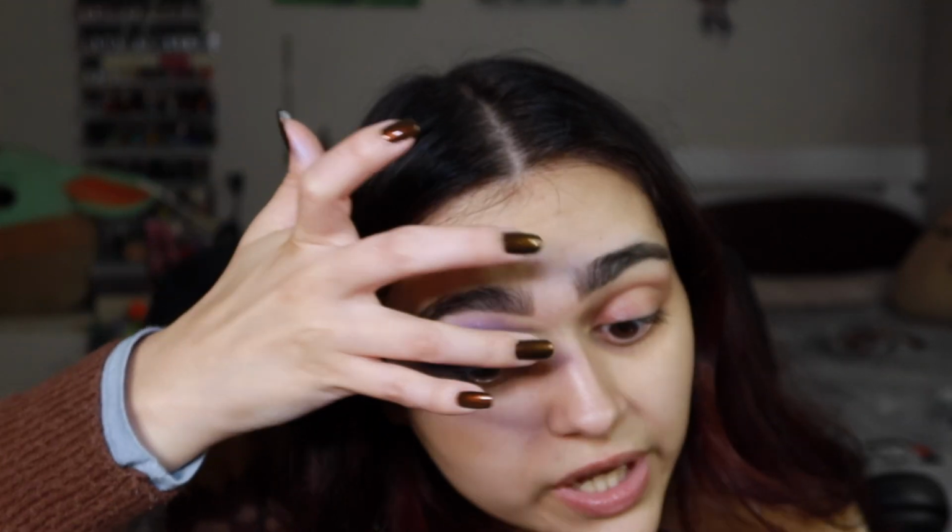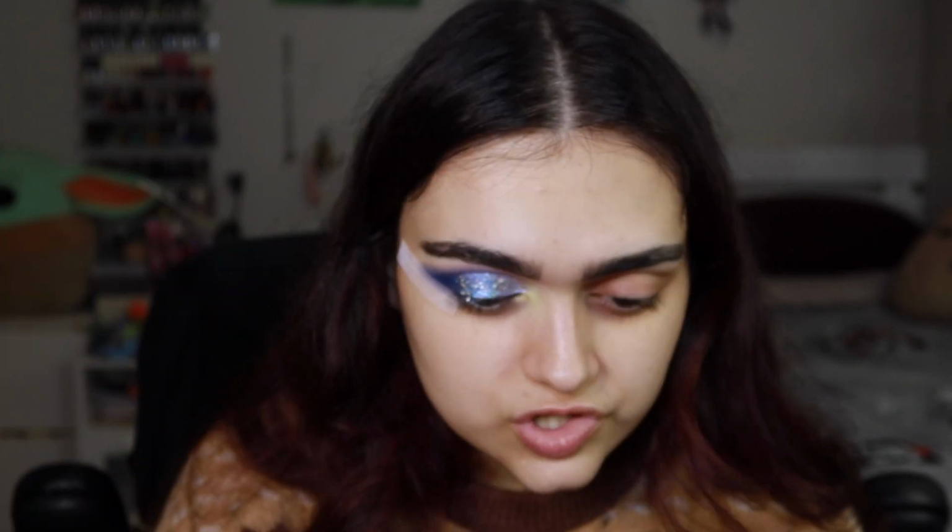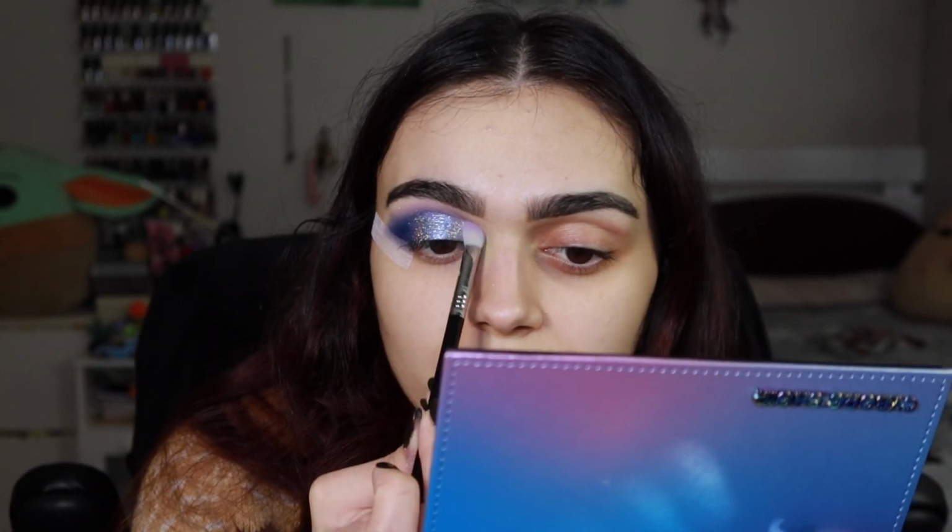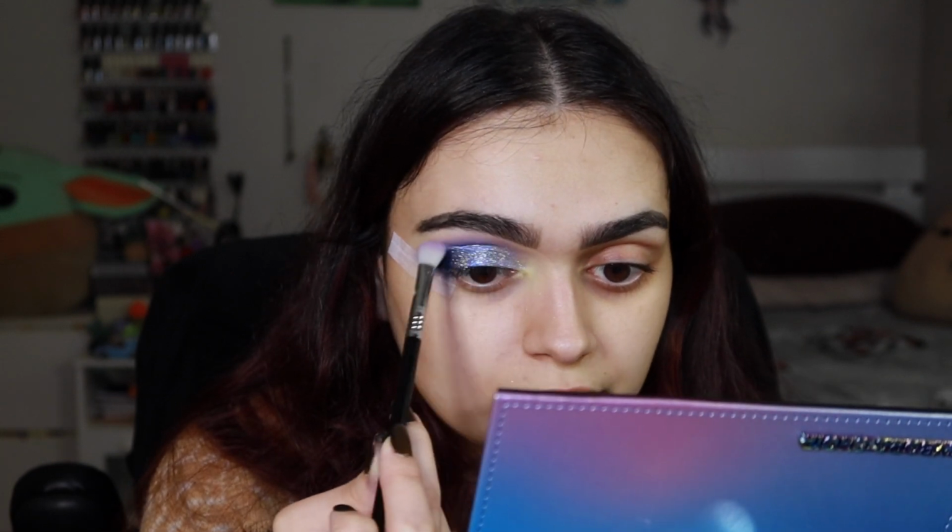This is crazy. It's just wild to me. Like, I look insane, but it looks so cool. I don't know, this obviously isn't your everyday. If you're looking for an everyday Adept Cosmetics palette, I recommend checking out the Flying Fiddles palette. I will have a link somewhere. But this is just the ultimate party eyeshadow.